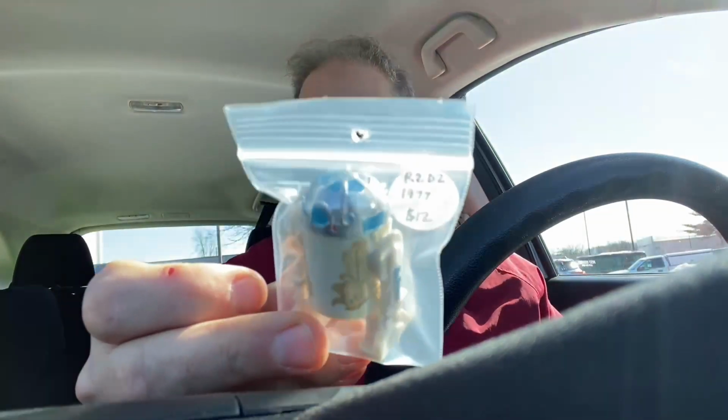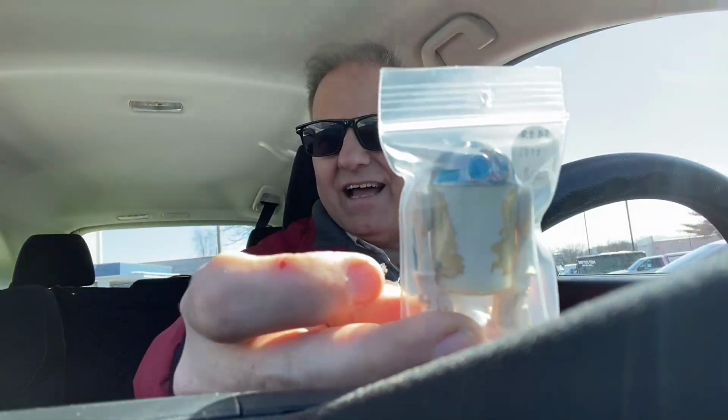First, we have our R2-D2. Vintage R2. I did not pay $12 for it, but I was telling the seller that I have this affinity for droid figures, like R5-D4 or R2-D2, that are all banged up, all distressed, either with the idea that maybe I'll clean them up and do a restoration on them, or just put them out there as distressed. I don't know, I just like them. I know they were played with, I guess that's why.